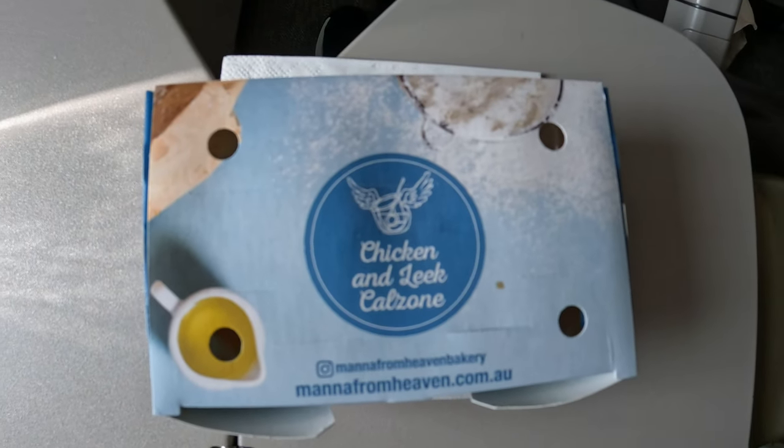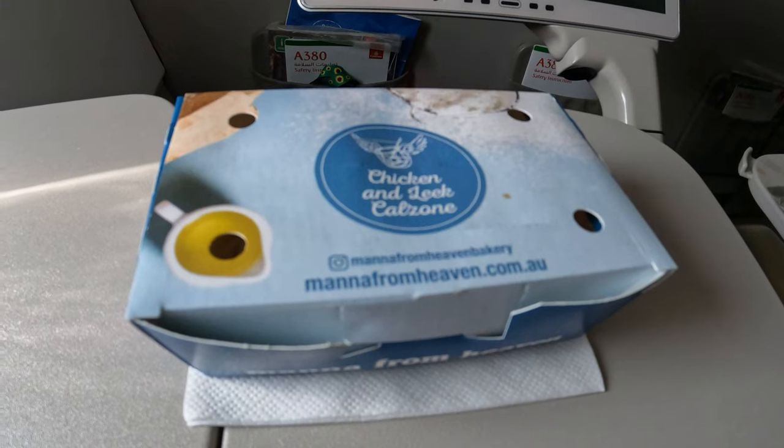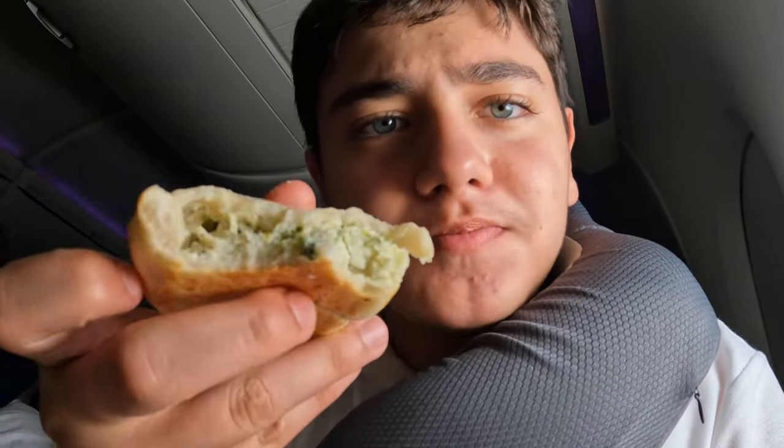Next course was a chicken and leek calzone, which was a bit salty. Let's try it. Bit salty, but it has a good texture. So we're almost coming up for landing. We just have 1 hour and 40 minutes before landing.